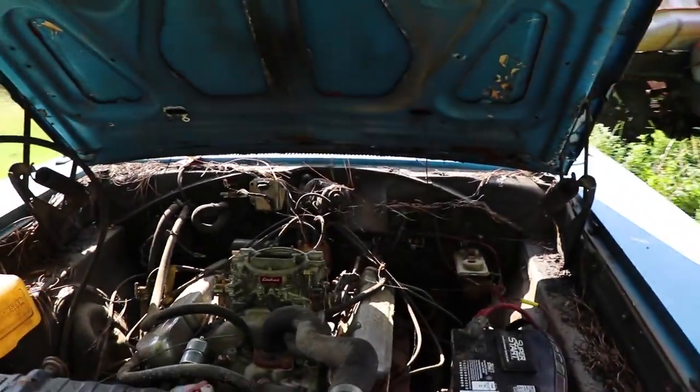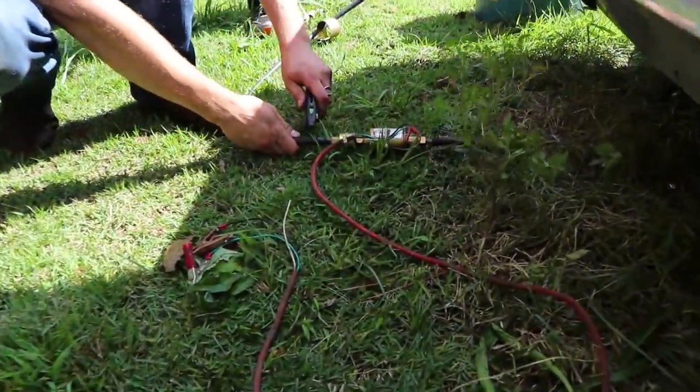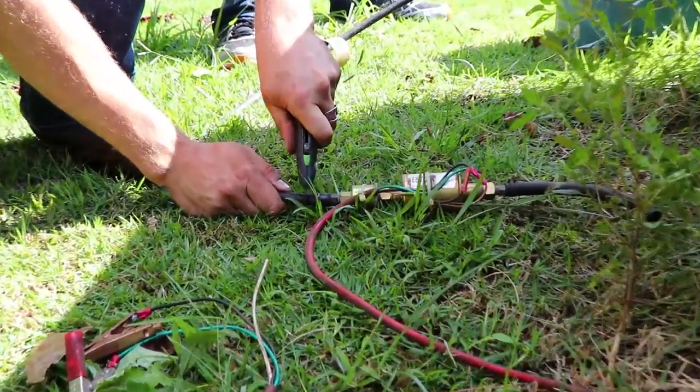How are we on fuel pumpage? I think we're gonna be all right. So it's got like a hole in the suction line, so it can't pull any fuel. I was just gonna remake it really quick.